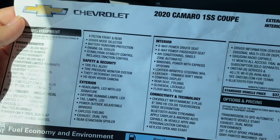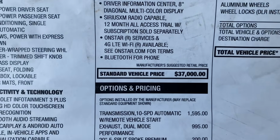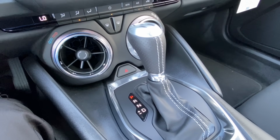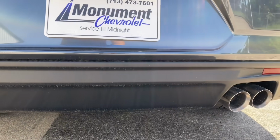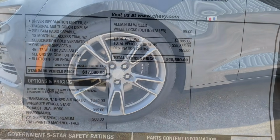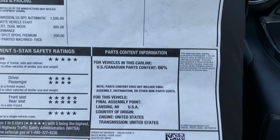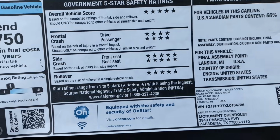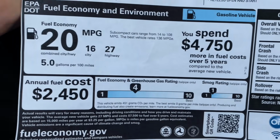On the window sticker, the standard vehicle price is $37,000. They added the 10-speed automatic transmission, the dual mode exhaust, and the 5-spoke aluminum wheels, which made this car have a window sticker of $40,800. Here's the final assembly. 5-star safety ratings. And fuel economy.